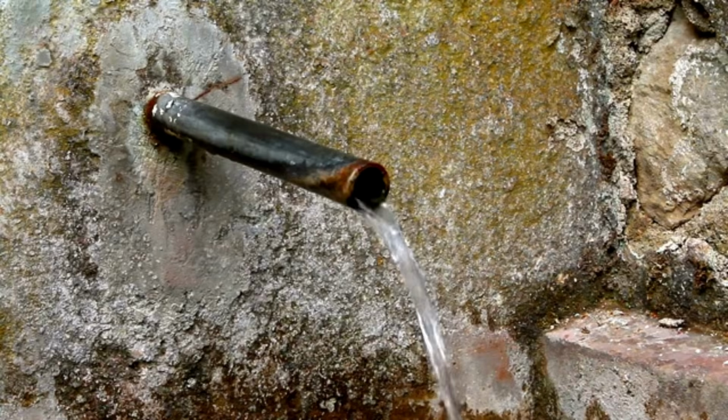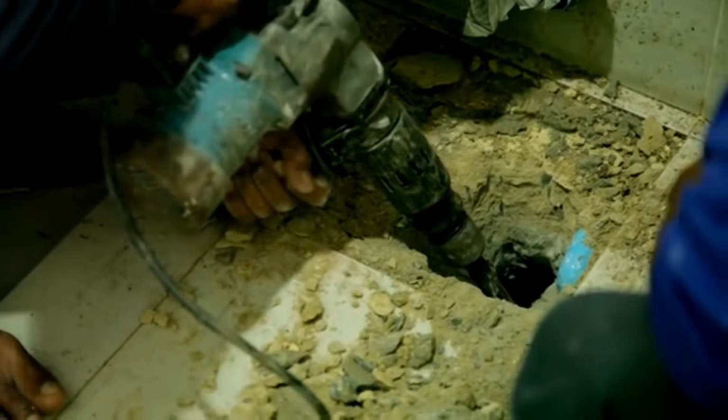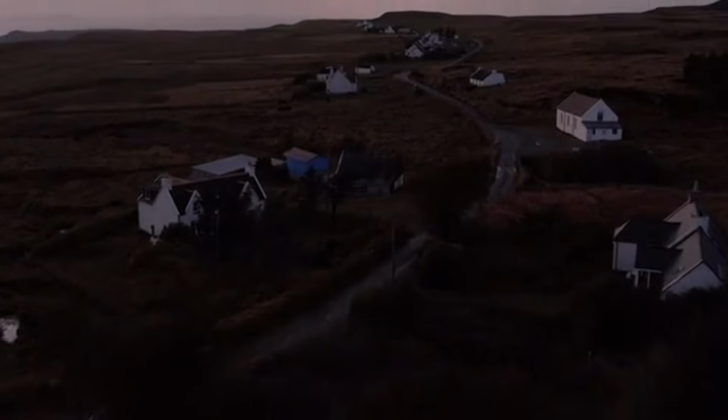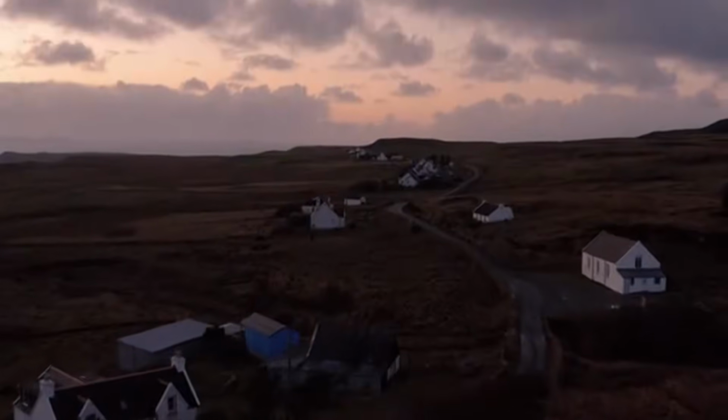This method, however, was not without considerable and terrifying risks. If a container leaked and contaminated the water supply, or if the cache was discovered, it would immediately and without question implicate the family that owned the well, often leading to brutal reprisals.